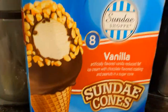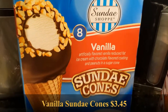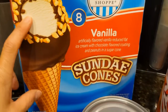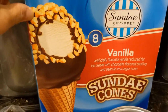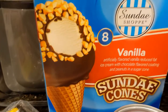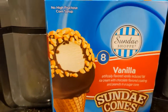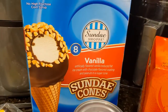Okay, then we have here for the big dog his evening snack. It is the Sundae Shop Vanilla Sundae cones. These remind me of drumsticks. And what's really good is at the bottom of this cone, there's like a little nugget of chocolate. Milk chocolate maybe, but it's so good. And then you got the chocolate covering the vanilla ice cream. He loves these. He's been eating a lot of frozen fruit bars, but they didn't really have any this week. They didn't even have the strawberry ones I've been buying, or the pineapple ones he really loves. They had popsicles, but he doesn't really want popsicles. So he said he would take these sundae cones, and they're really good.